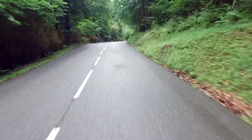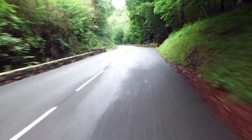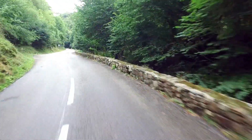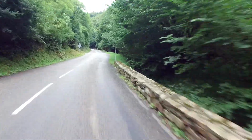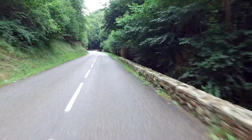It wasn't raining today, but it has been raining quite heavily the last few days in the Pyrenees, so that's quite typical. This section really is a bit of a grind. You're still going, so I'll drop out again until we get to the hairpin and we catch our next rider.